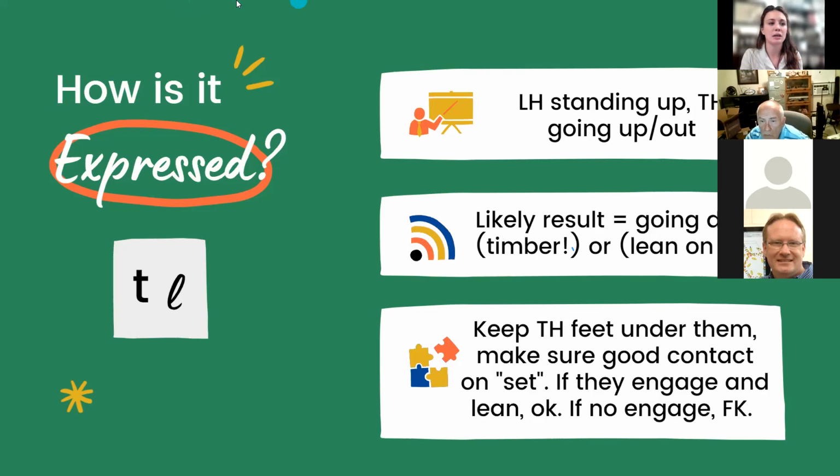Quick question in the chat here. What about the number 8 popping their head up and still bound in? Sure, we can talk about that. Remind me when we get down to our back rows and our second rows. But yes, we definitely want to talk about that.